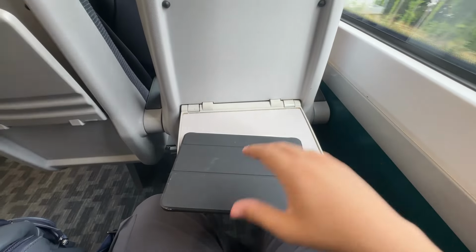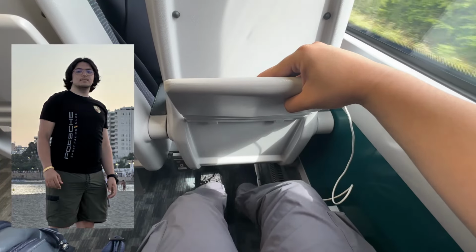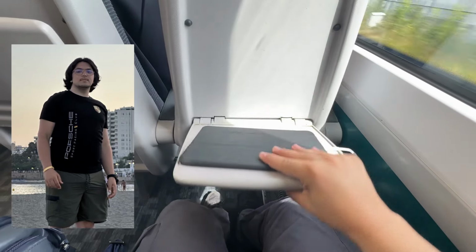Now, as you can see, there's quite a lot of legroom for someone who is average height, and I want to make it clear that is average height. I'm not short, I'm average. Not short, but average.